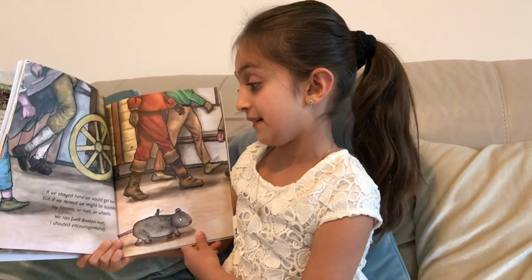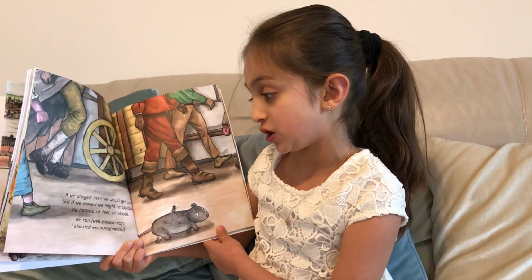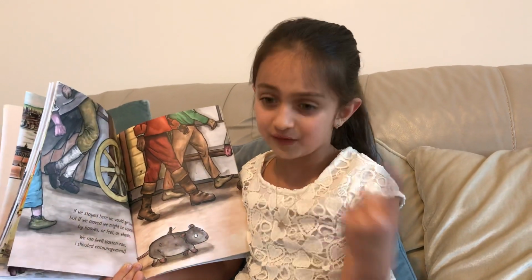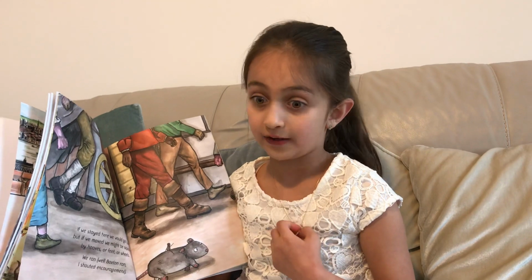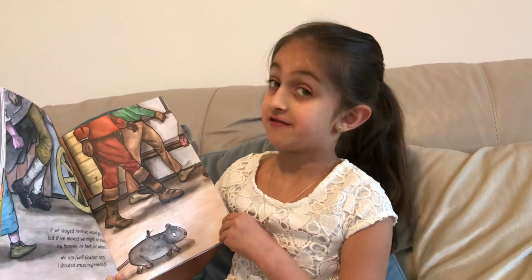If we stayed here, we would get burnt. But if we moved, we might be squashed by hooves or feet or wheels. Do you think they're going to take the risk of staying in the fire or getting squished by hooves, wheels and other things? We ran. Well, Buxton ran. I shouted encouragement.